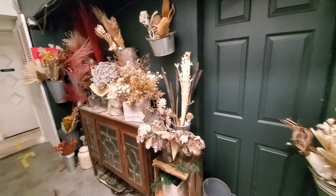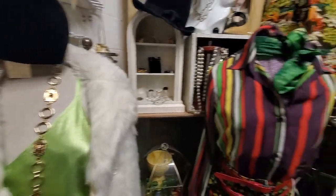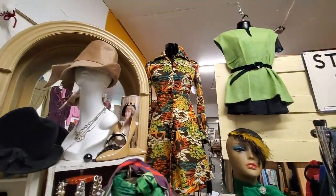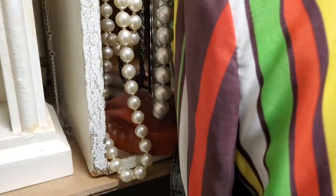I don't know if I should call it antique. I mean, it is antique, but some elements of it are not antique. They're more like home decor, and I think that's what I like about this. If you're into home decor, I think you will appreciate this place. There's also some fashion, and just knickknacks, smaller items. Very cool. Now let's head north.